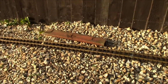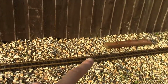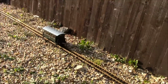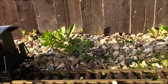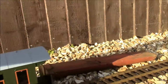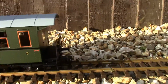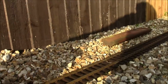Right, now that work is all done, the chippings are all back down, and the posts there and there are just to know where the underlay starts and ends, so I know for when we build the tunnel. This truck is one of the new ones, and I'm just going to make sure this runs okay over the new bit of track. Seems to be running alright. There is a slight bank there, but this is G-scale, that doesn't matter. Yes, seems to run really well.